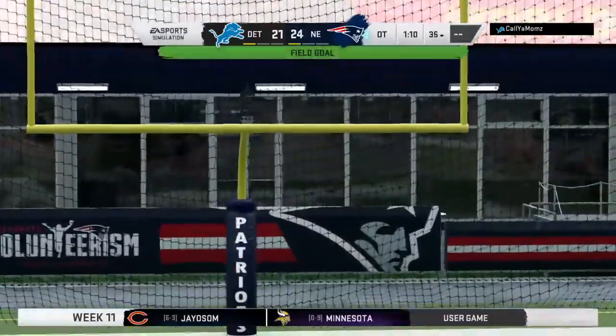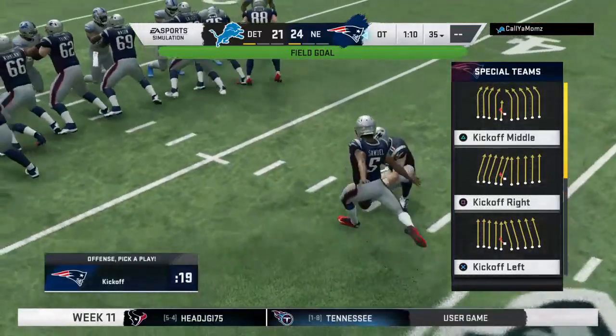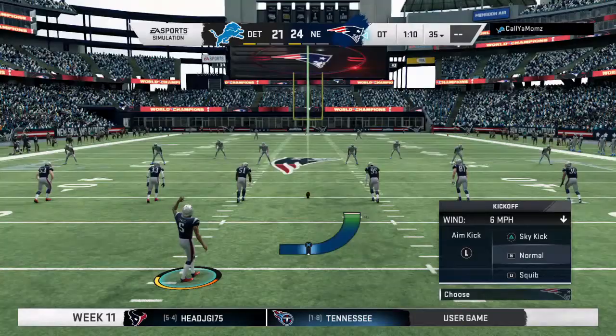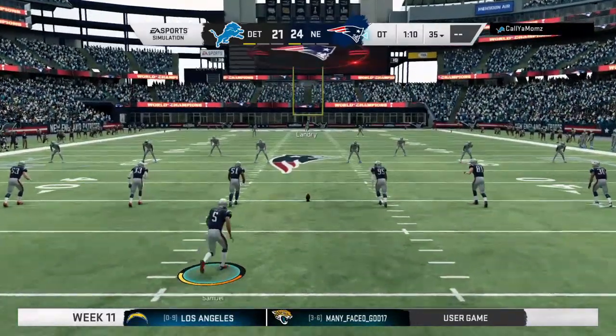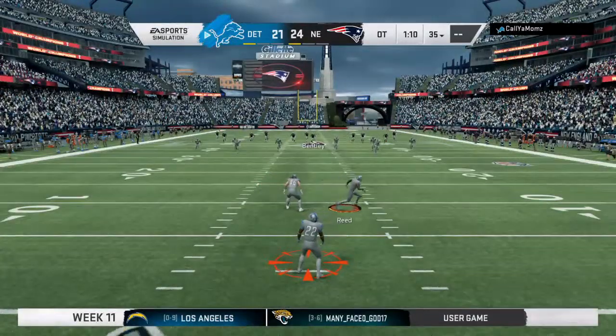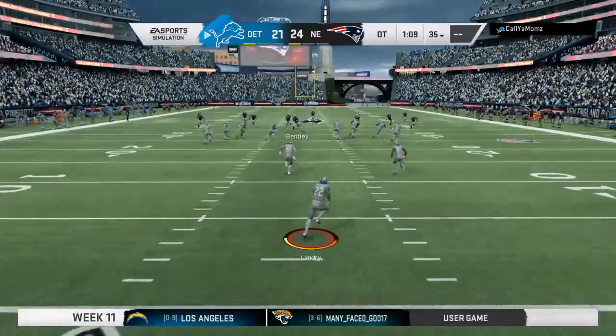This is good. It was running out of gas there at the end, but he winds up getting just enough on it. And that will break our tie and give them a 3-point lead. They're able to put 3 on the board here on the opening drive of OT, and now up to their defense to try and see if they can hold this one.